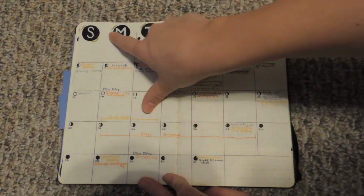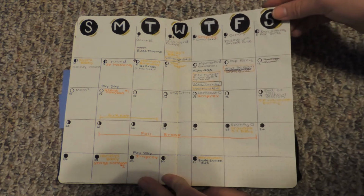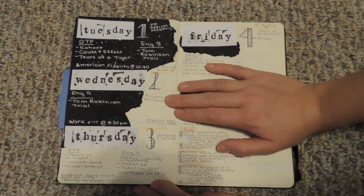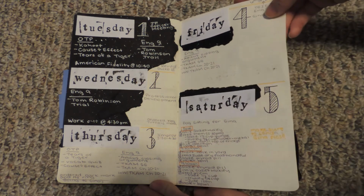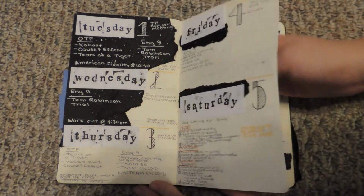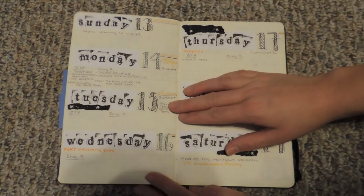I decided to keep the same trend with the black pages. This was inspired by, I think her name is Book Roast. She did a very similar spread that I took a lot of inspiration from. I'll put a link to her spread in the down bar if you want to see it, because hers was a lot more organized than mine was, and I really liked hers, so I'll be sure to send you guys there. But this is basically where I'm at for this month.